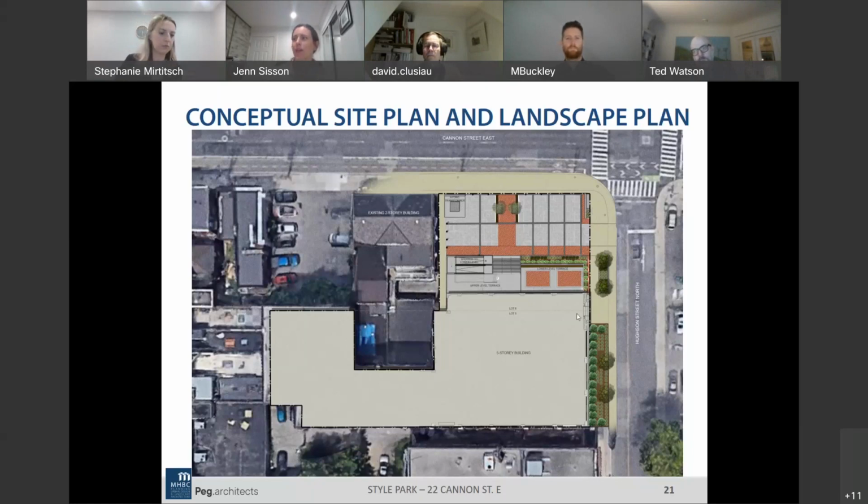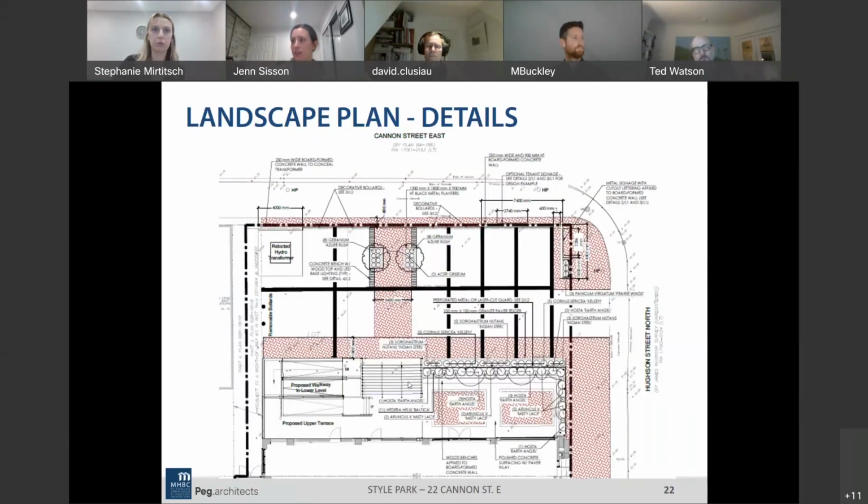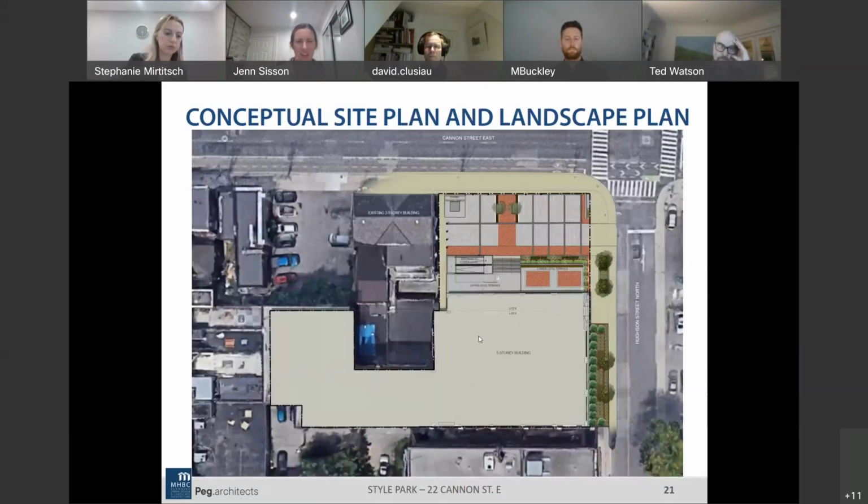Thanks, Stephanie. I also saw removable bollards on the left-hand side of the plaza there. Is this area intended for vehicular access, is that the reason it's paved?